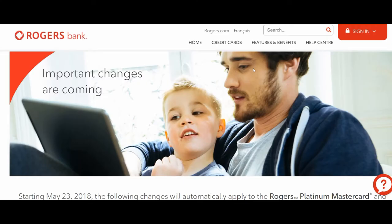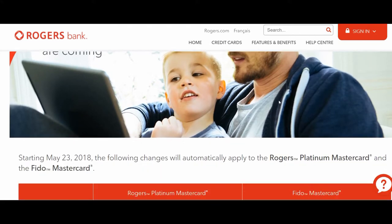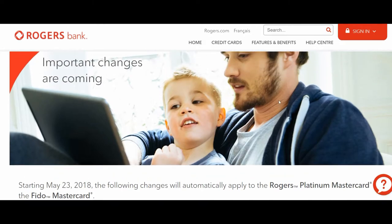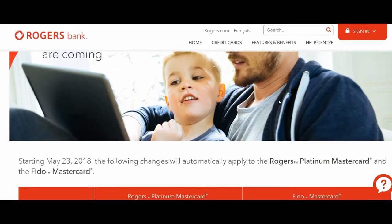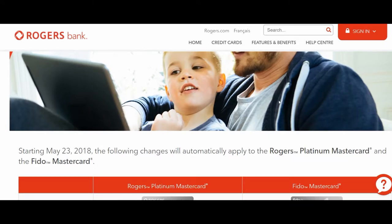Hello everyone, Rogers has decided to devalue its Rogers Platinum MasterCard and Fido MasterCard starting May 23rd, 2018. So if you're one of the cardholders, you must have received a notification from Rogers via email or via post. If not, then Rogers has all the information on the website, rogersbank.com. Today I'll go over some of the changes which will be affecting these two cards.